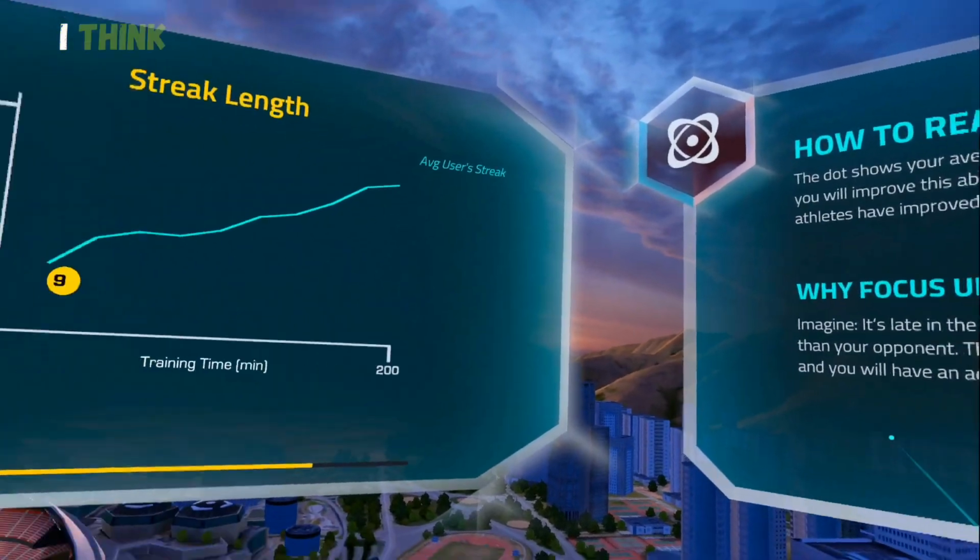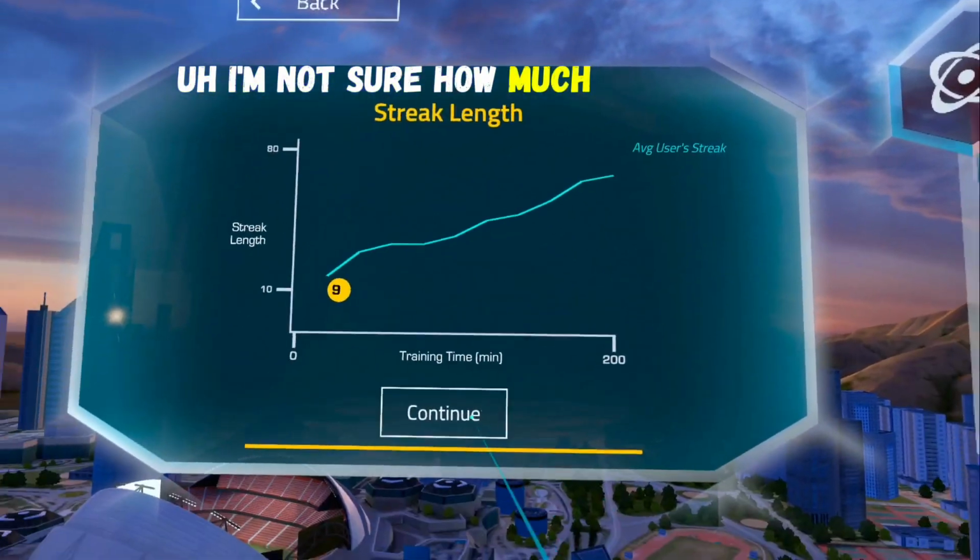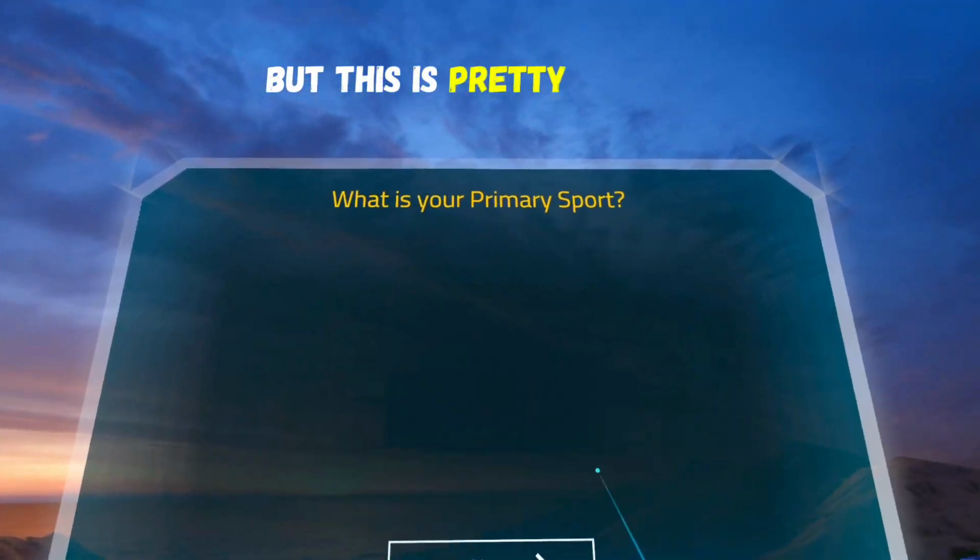I think this was on sale for like $5 for Black Friday. I'm not sure how much it is now, but this is pretty cool.